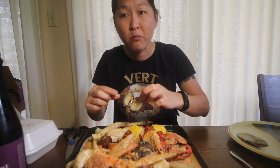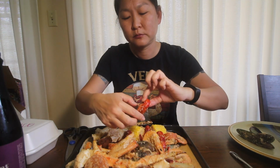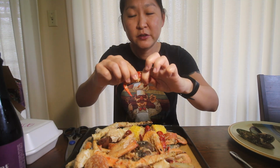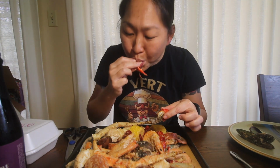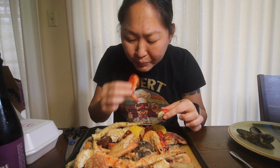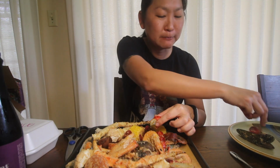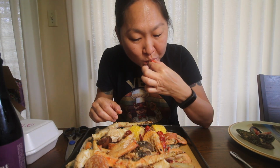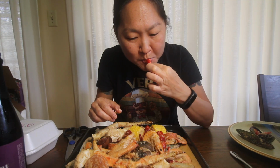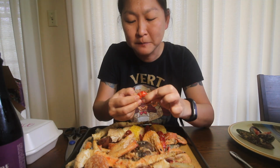Clam. Super delicious. Here's a crawfish. If you don't know, you just twist. Some people like to suck the head. I do. Might be grossed out by it, but that's what people in Louisiana do, and it has some good flavoring. Although I still don't know how to suck out the crawfish without peeling.